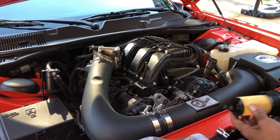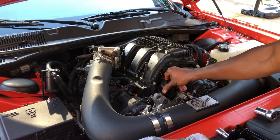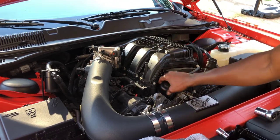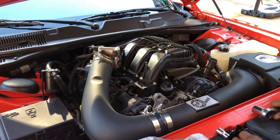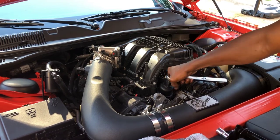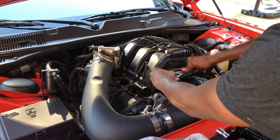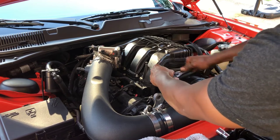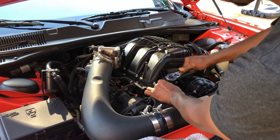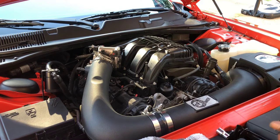Once we do that, we pop this new oil filter in the housing. We're gonna take this and screw it right back down in there. Take the 15-16 socket wrench. Get it right back down in there tight. Okay, so that's good right there.